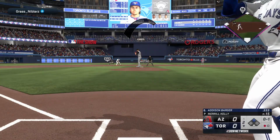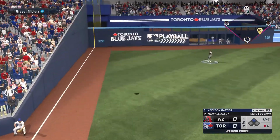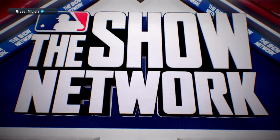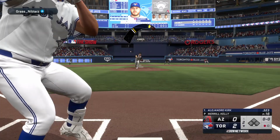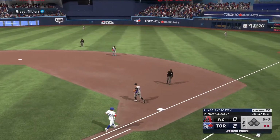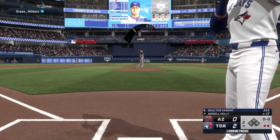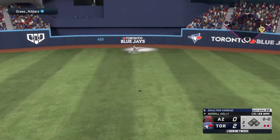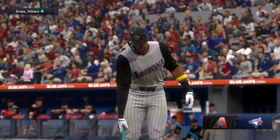Addison Barger swings through it for strike one. Swung on, belted. Way back there. And that one is out of here. A shot to the opposite field. Swing, and this one's bounced to the ground. Whips it to Smith. Got him. That's out to center field. Troy ranging back. Pulls it down, and he makes the catch. On to the third inning.